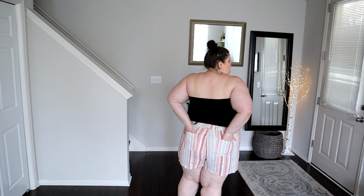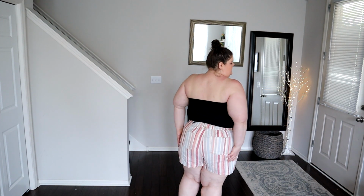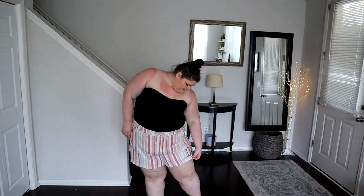And then there are back pockets as well, and there are also darts up here which give it a nice fit. The hem is like a 1-inch hem, and like I said, a 5-inch inseam. So these are called short shorts, which I mean, yeah, they're kind of short, but they're not bad at all. Like I still feel like I have some good coverage. They feel relaxed and easy and super cute for summertime.